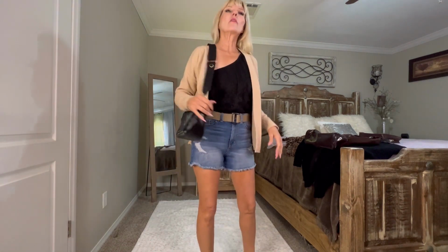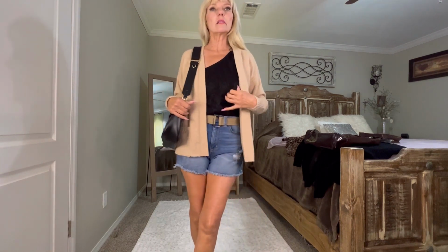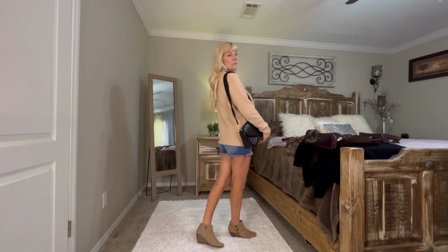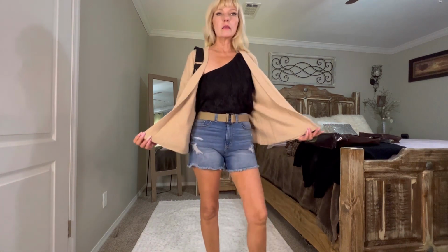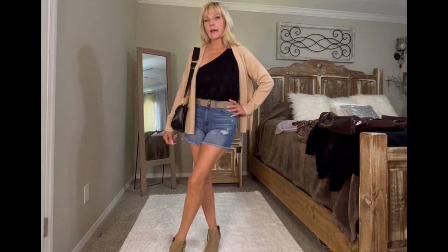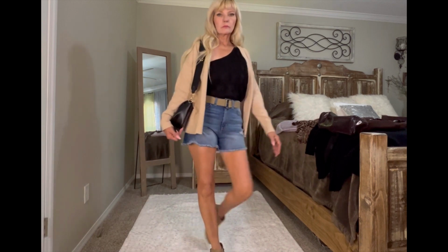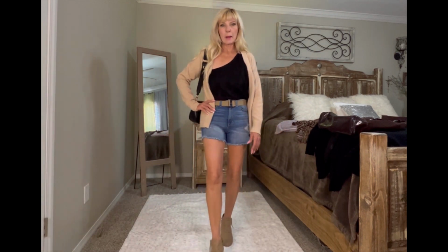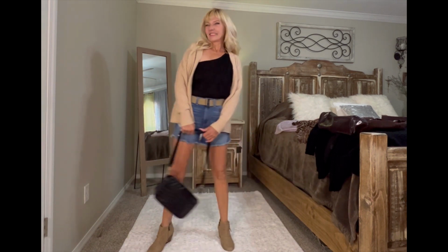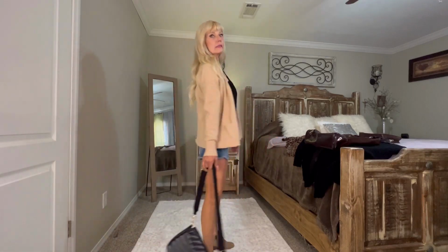I thought this looks so cute. And of course, you know, I didn't use exactly the kind of shirt that they had, but I think this looks adorable. I would wear this to town to go to a luncheon. So yes, what do you think about outfit number one? Do you like it? I really like it.